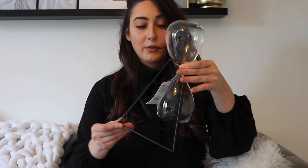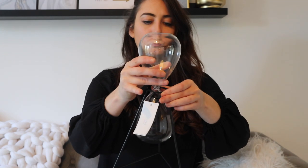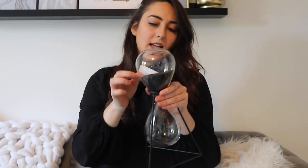Okay, next up we have, oh my God, I can't wait to show you this. So, I love sand timers, and I've had my eye on this for, like, I literally don't know how long. It's an absolute dream. It comes straight out, super easy, off the stand. Tip it round, pop it back in, and this is £16 from Matalan.